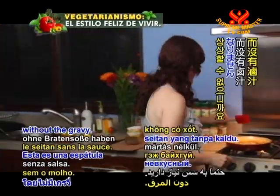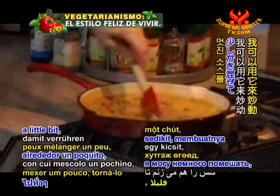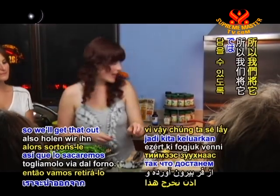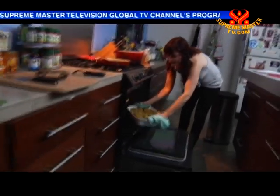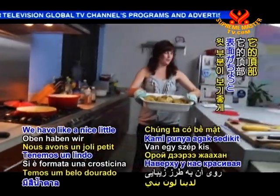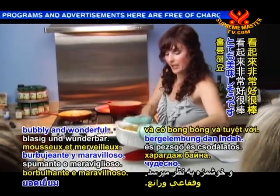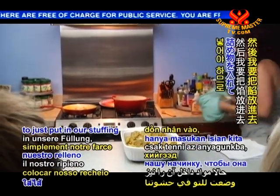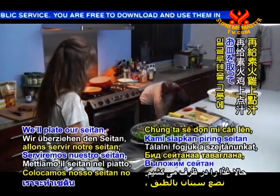Now this is a high heat spatula, so I can stir it around a little bit, make it nice and saucy. Meanwhile, we can plate up our seitan, so we'll get that out of the oven. And then we have a nice little browning on the top, and it looks really good and bubbly and wonderful. And then I'm also going to just put in our stuffing so that it warms up for a minute. We'll plate up our seitan. Let me grab a dish.